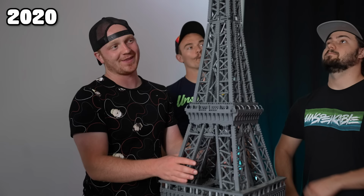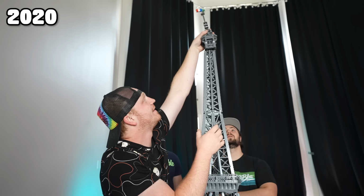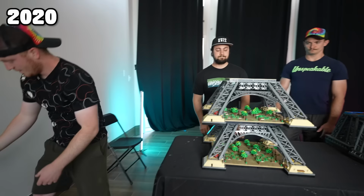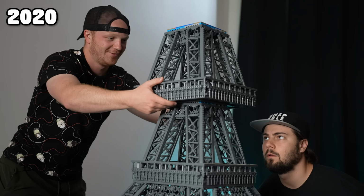And we're gonna try to stack them on top of each other and make the tallest Lego Eiffel Tower in the history of history. So step one is we have to carefully take this thing apart. Look at this piece, dude, it's freaking huge. Now grab that whole entire base and put it on this. Now we go to the next piece. I got it, it's in. No way, it actually fits perfectly.